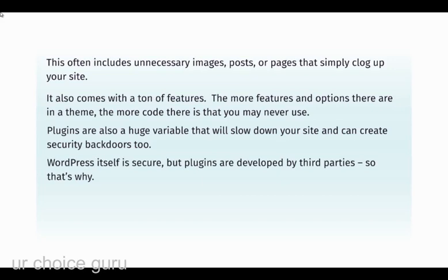WordPress itself, when you install it by default, that itself is secure. But the plugins that you've installed that are developed by third-party people that are not related to WordPress in any way, those plugins are often programmed, even though they could be programmed to their highest standards, they're not directly from WordPress. All right, so that's something to keep in mind, that there is no real standard.